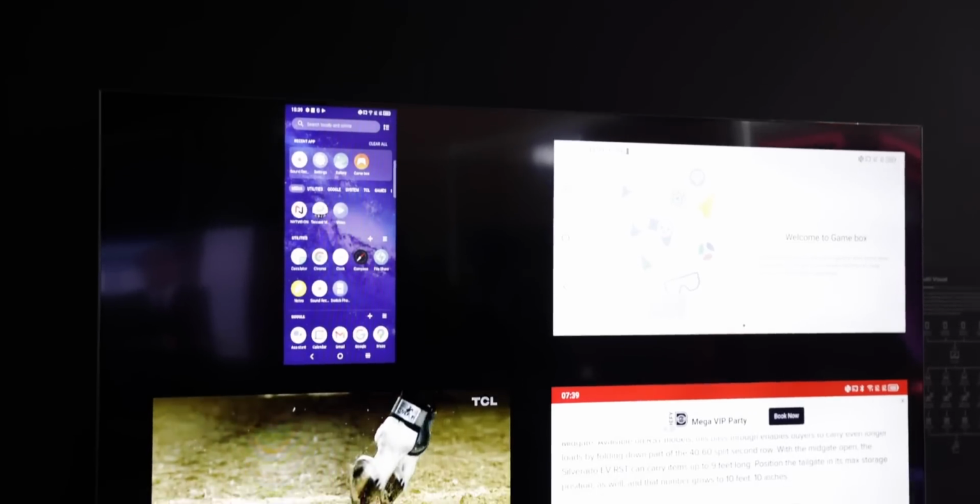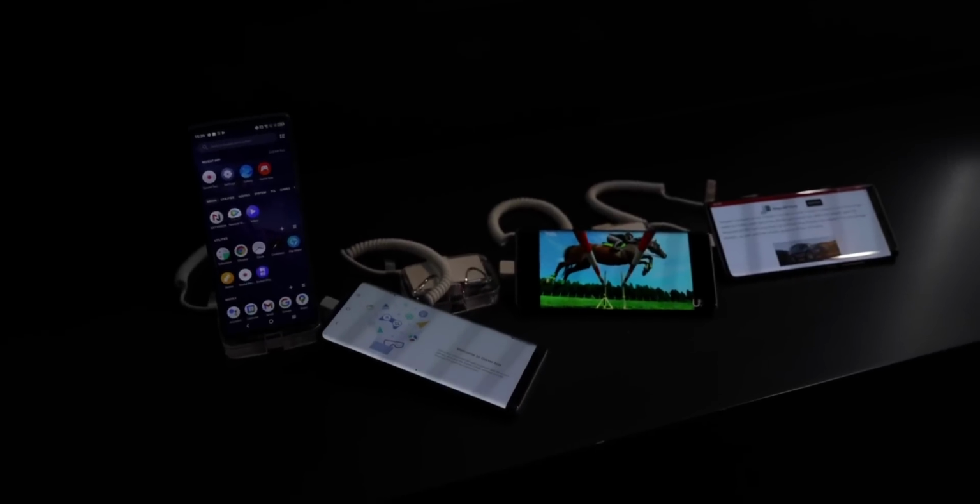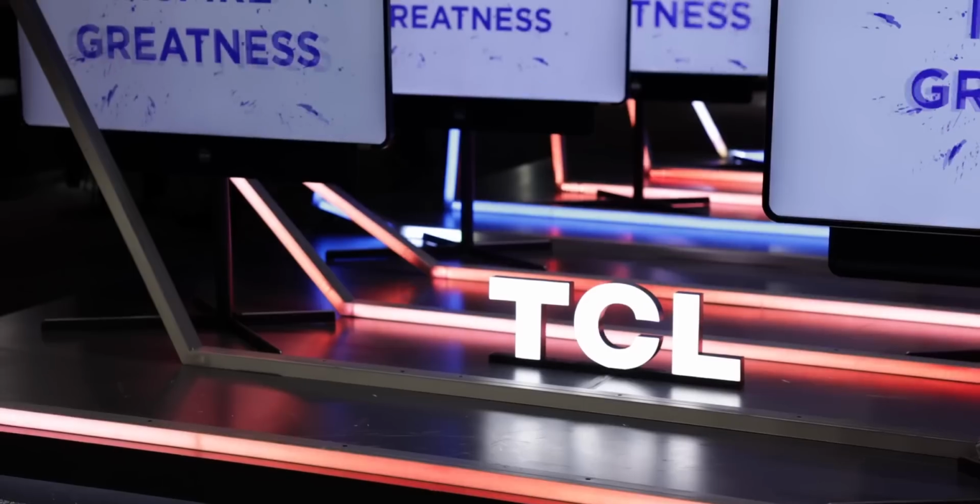TCL didn't stop there though with things you can do with the set. You can simultaneously stream content to up to 4 different devices at the same time. Whatever you want to do, really this TV can handle it. It's going to work with whatever ecosystem you are in, which is really kind of the way it should be.